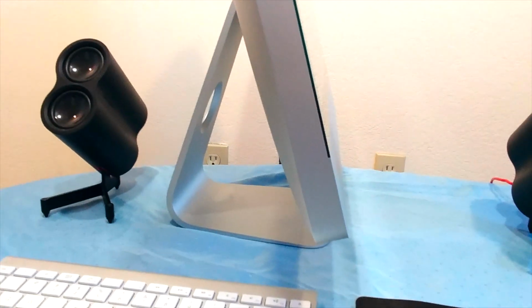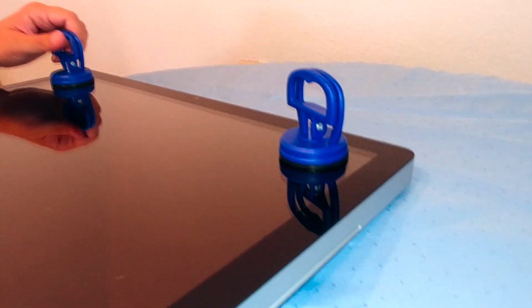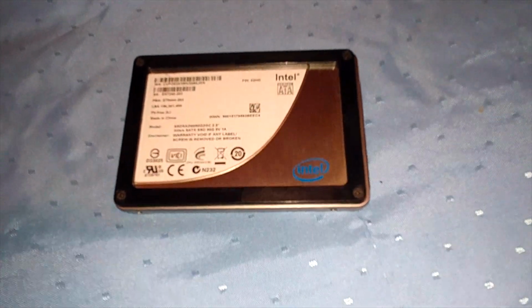I wanted it so that I could take it apart and not worry if during the disassembly or reassembly process I damaged any components. I mean, for 200 bucks it didn't matter if I damaged it. Not that I was intending to. I have already taken it apart and installed this Intel SSD in place of the DVD SuperDrive.